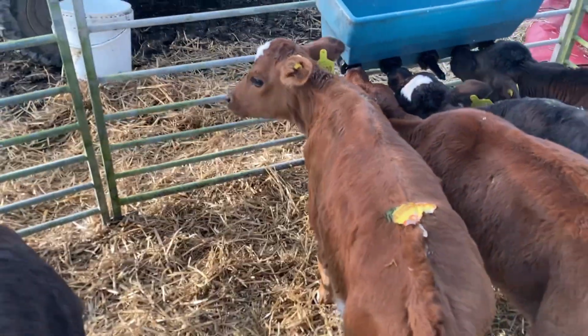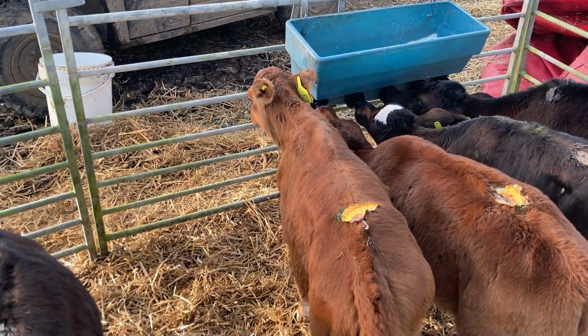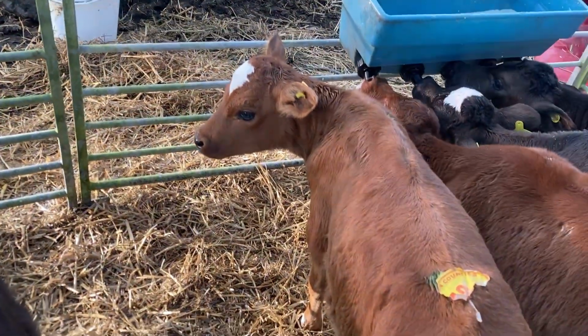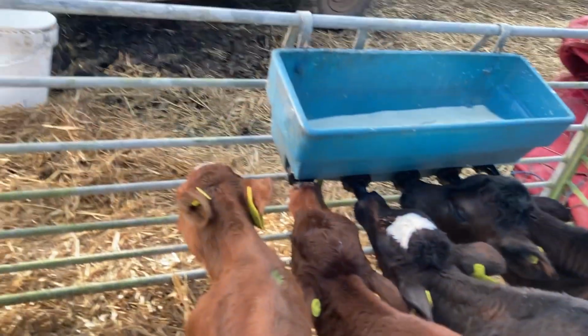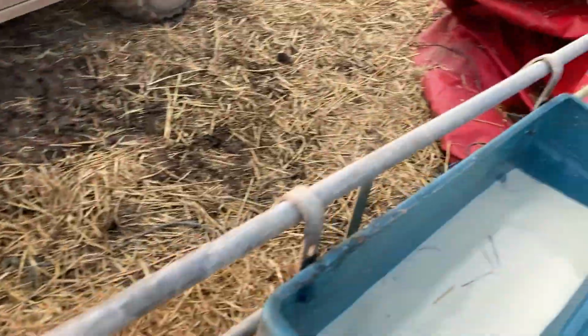Yeah, she's not 100% that one. It was a very cold night last night, so that could have been something to do with it. She looks alright in herself though. Obviously she's a bit empty, so I will try and get her on there in a minute. If not, maybe give her an injection or something.